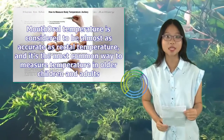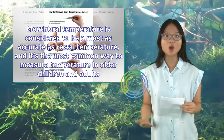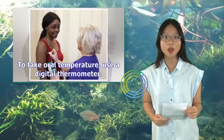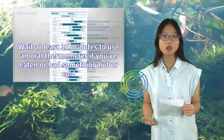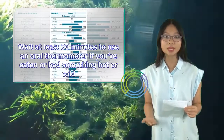Mouth, or oral, temperature is considered to be almost as accurate as rectal temperature, and it's the most common way to measure temperature in older children and adults. To take oral temperature, use a digital thermometer. Wait at least 30 minutes to use an oral thermometer if you've eaten or had something hot or cold.